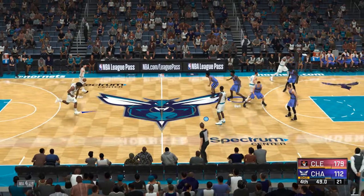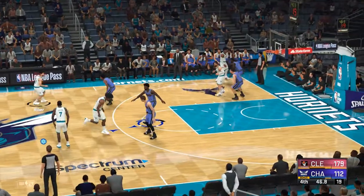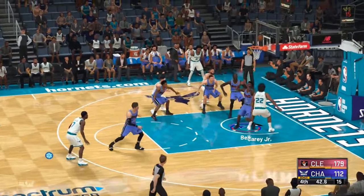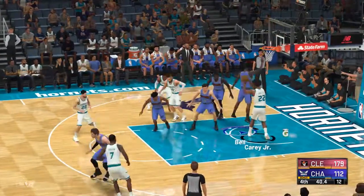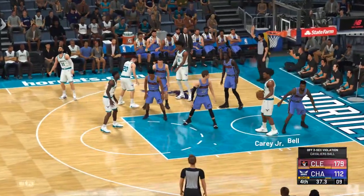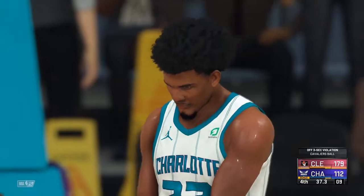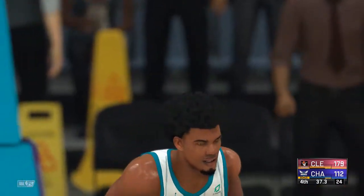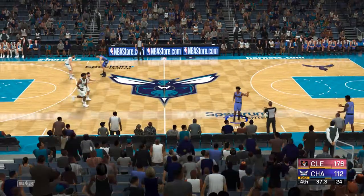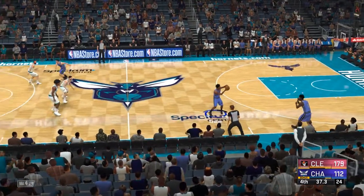51 seconds left in the fourth quarter of this one. Now the pass to Bacon. Defended by Bell. And there's the whistle. 3-second violation. And just a little too lax with that possession, and it cost them. Yeah, you got to be locked in at all times. Their inconsistent play is a big reason why they're losing.